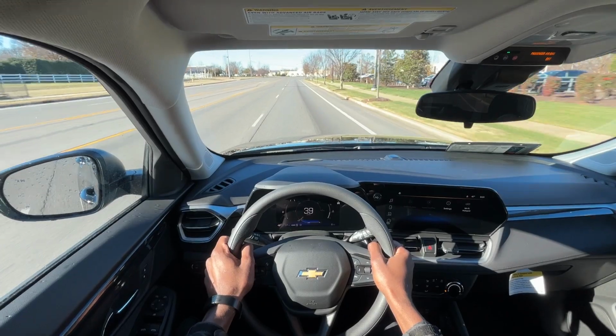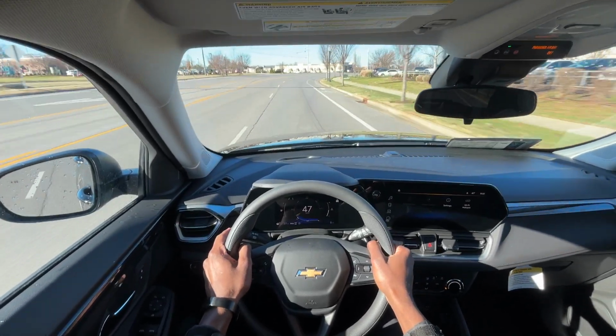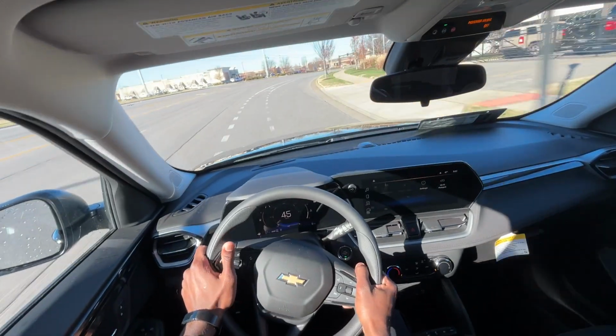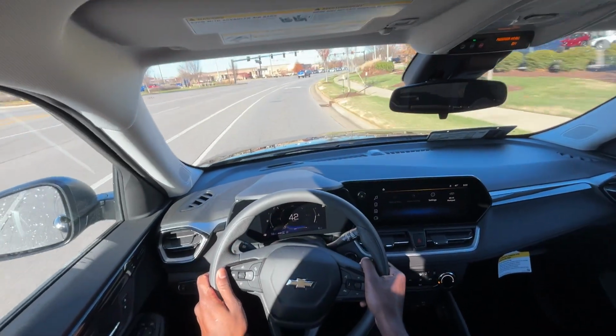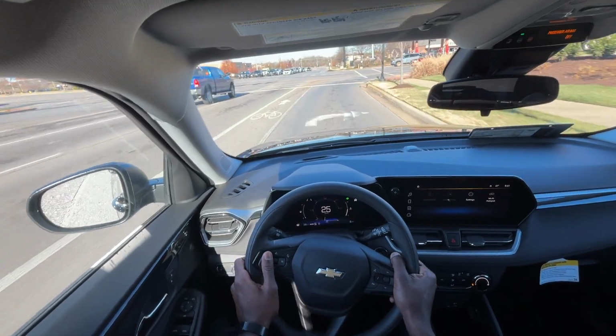So starting the test drive in this Trailblazer, I love having the traditional 9-speed. This just makes more sense to me. Having shift points, feeling the transmission shift. Even though it's subtle, I like having that there. Just feels more natural to me.